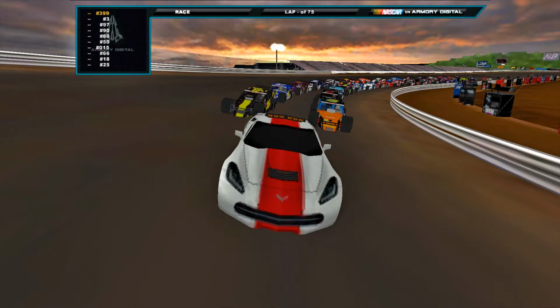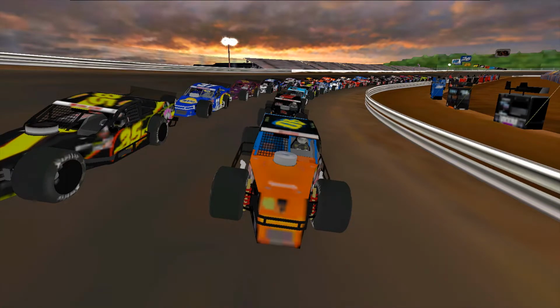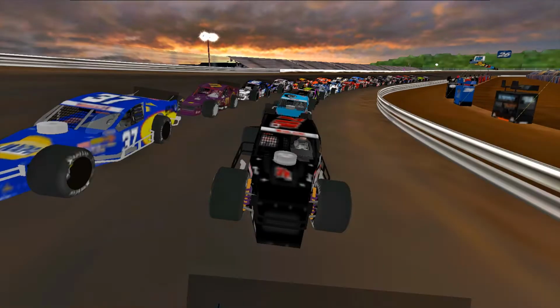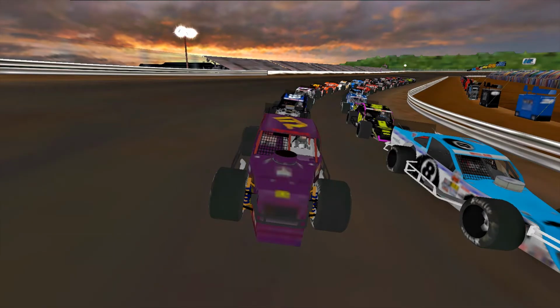Welcome everybody to round number 6 of the Performance Technology Whelen Modified Tour. Starting on the pole will be the 40 of Wireball. To his outside will be Moeller. Next row back will be the 78 of Thompson and the 38 of Clay Otto. Next row back will be the 8 of Green and the 172 of Allgaier.